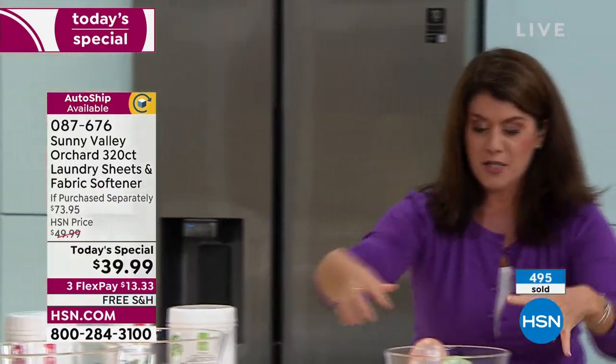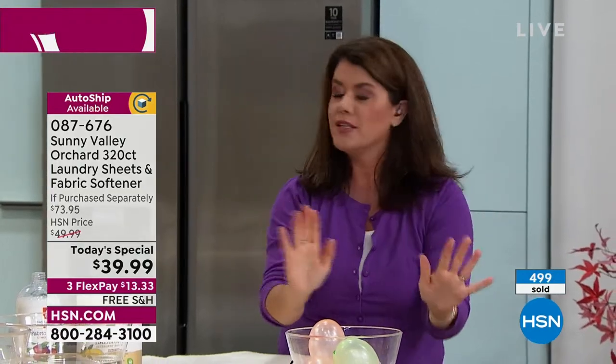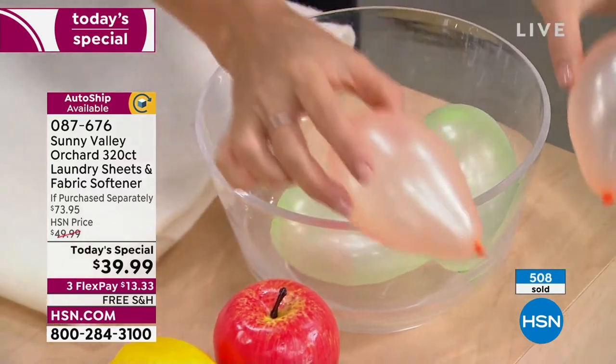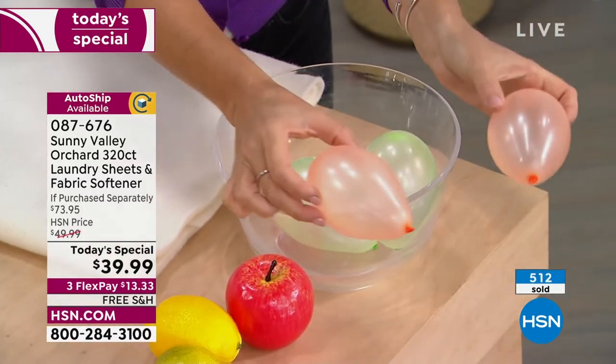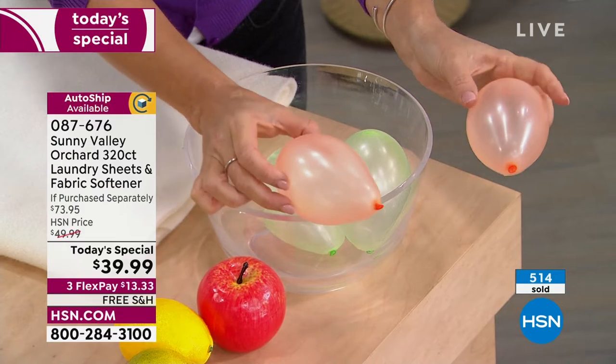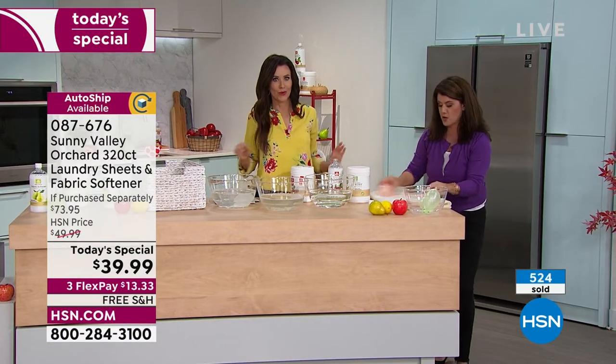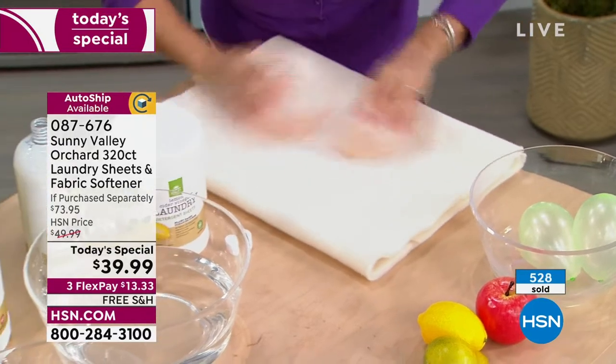And to show you, okay, so here we go. I want you to look at my bowls, okay? Little fun science experiment, Shannon. We're going to have a good time. So right here, I'm going to do two of my oranges, okay? Now, look right here. One of these has been used with our fabric softener, one has not. Okay, so watch. I don't know which one it is. They're setting it up for me, so I don't know. I'm so excited.